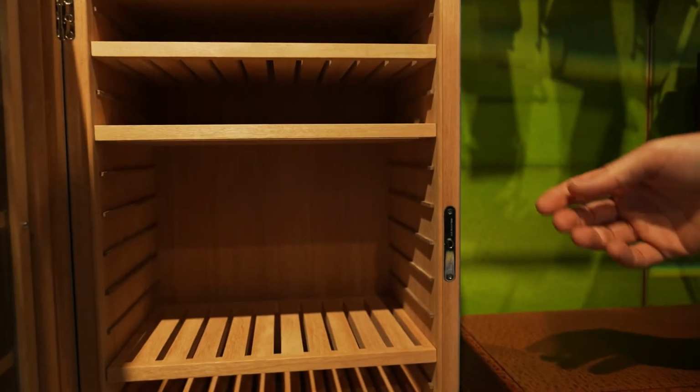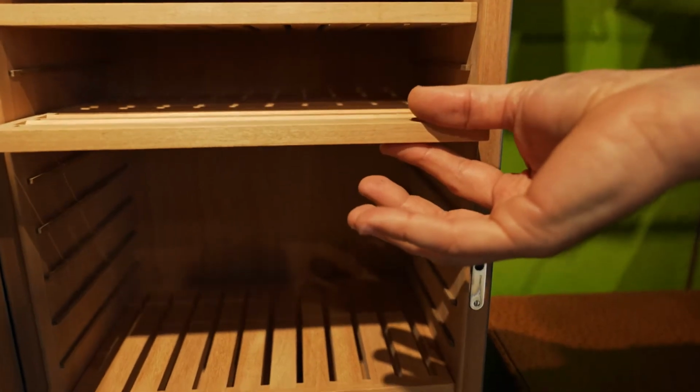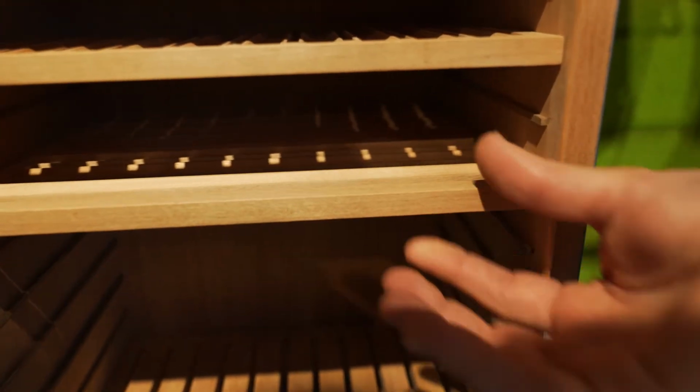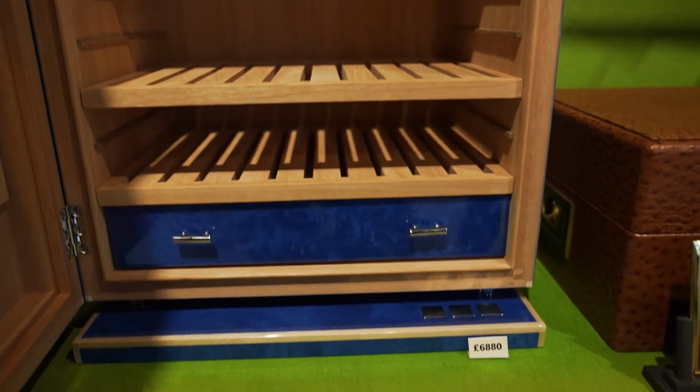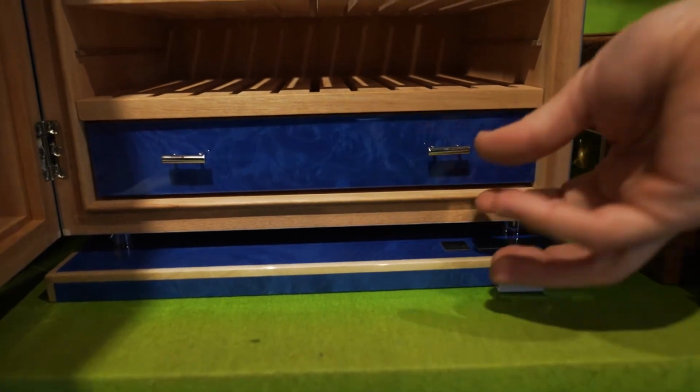It's Madrona wood, which is quite a bold wood, stained blue, and it's a cabinet. So this opens up. Oh wow, nice. And you have cedar lined inside. You have trays to put your individual cigars, or indeed you can put boxes inside. We'll keep about 200, 250 cigars in there in perfect condition.